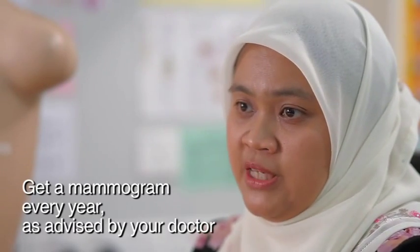When your treatment is over, go on, enjoy and make the most of your new normal life. But keep in mind your regular follow-ups. In the first year after completing treatment, you will see the doctor every 3 months. Following that, the appointment will be every 6 months for the next 5 years, and thereafter we will be seeing you every year. You will be followed up alternately in the breast and oncology clinic. You should also get a mammogram every year as advised by your doctor.